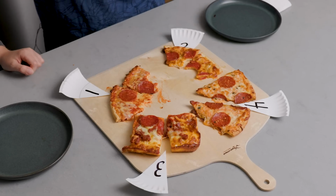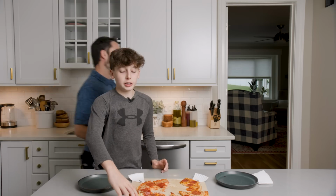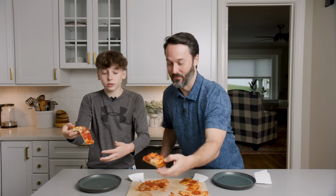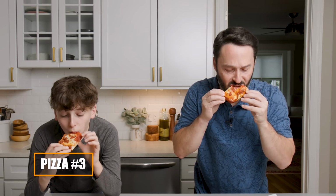Number 3 looks really good. Yeah, that does look good. You can just tell by the cheese. Oh, and it's got other stuff on it, too. It has the little droop. Yeah. And it has the oil. This one looks really good.